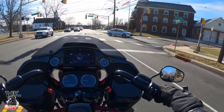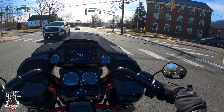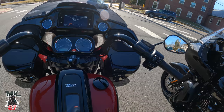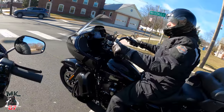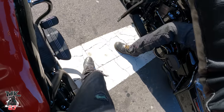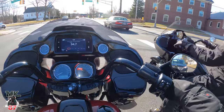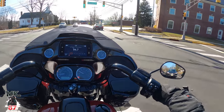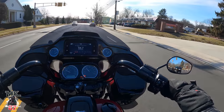Now this bike also does come with the RDRS package as well, so for great traction on the road. Now I am 5'7", guys, so I'm a little shorter. I'm almost able to flat foot this bike, which is a plus for you shorter guys out there, or ladies around my height. You guys will be fine on this bike.